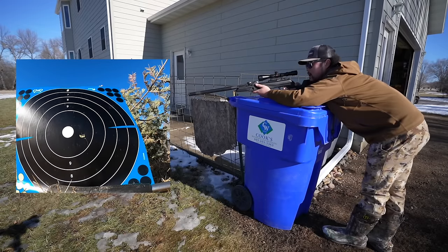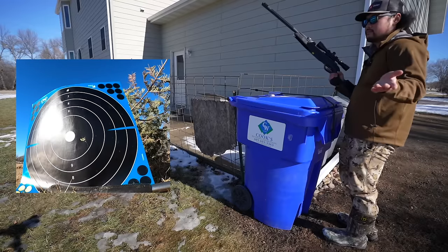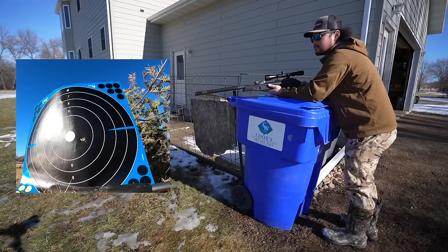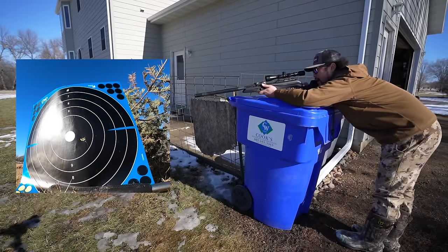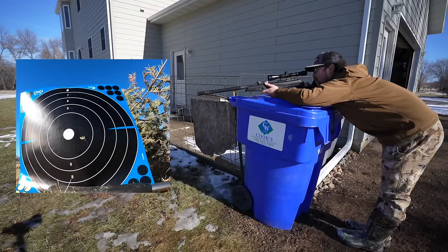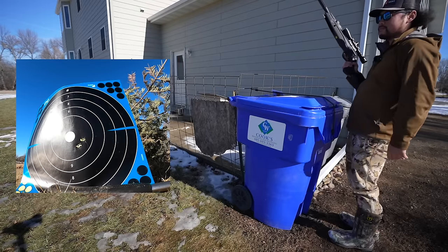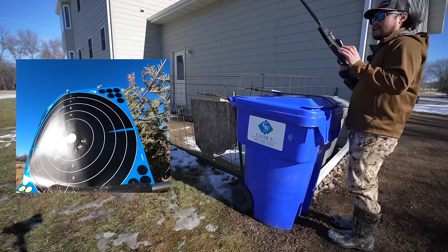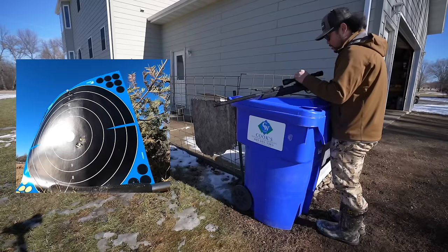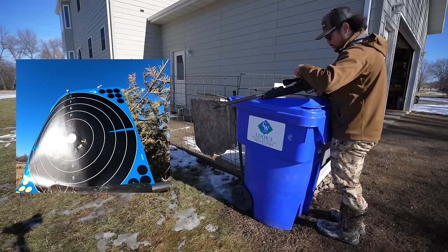Okay, that's not bad. I was aiming at the middle, and it was just a little bit right. Not too shabby. I'm going to take another shot and see if it patterns the same, if it still goes right. But not bad, right out the get-go. Okay, I can deal with that. So it seems as if at 10 yards, the gun is shooting a little bit to the right. Now, I am going to adjust that right now. I don't know how you do this. I think you unscrew this son of a gun right here.